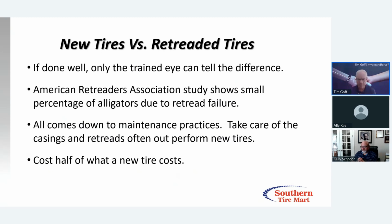If you properly maintain a retread tire, which you can purchase for half the cost, it will go just as long and perform just as well as a brand new tire. And it's not a matter of not using retreads. It's a matter of properly maintaining tire pressure in your tires.